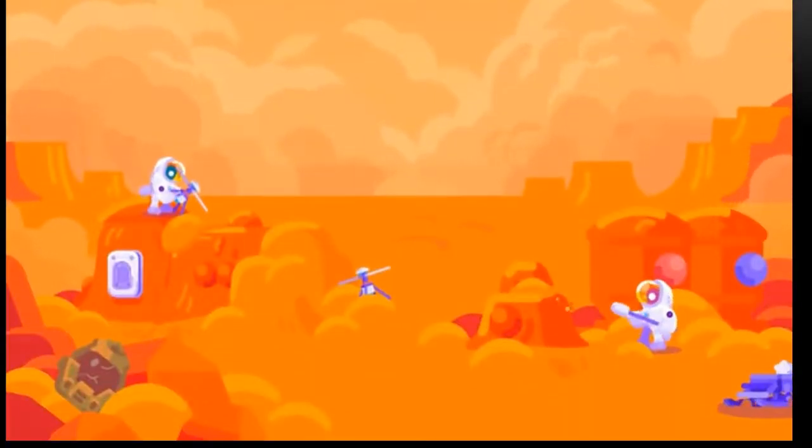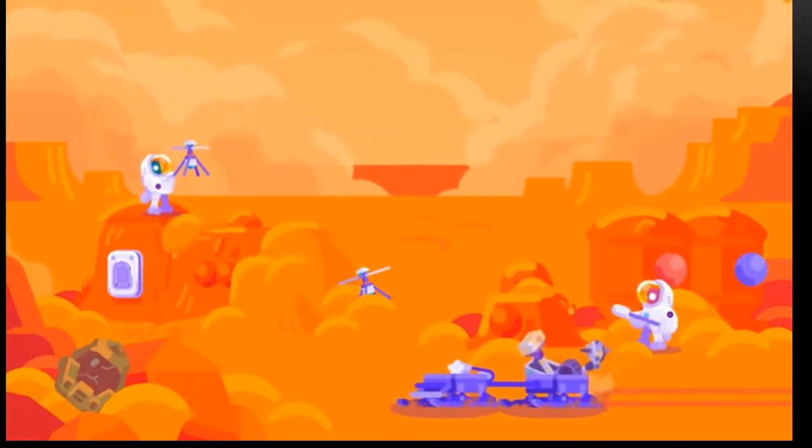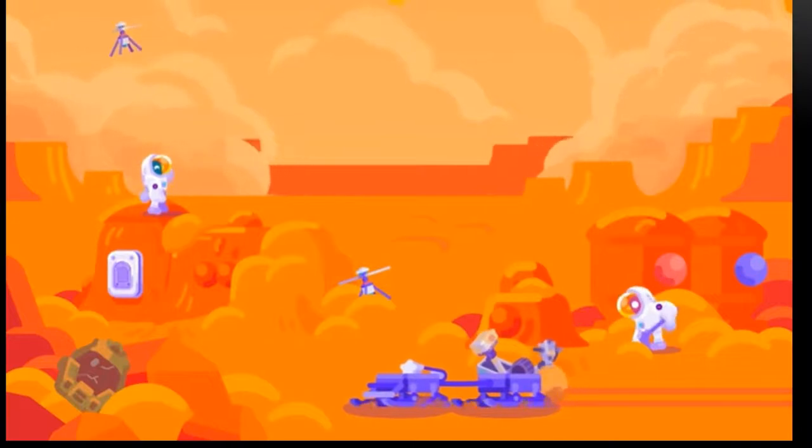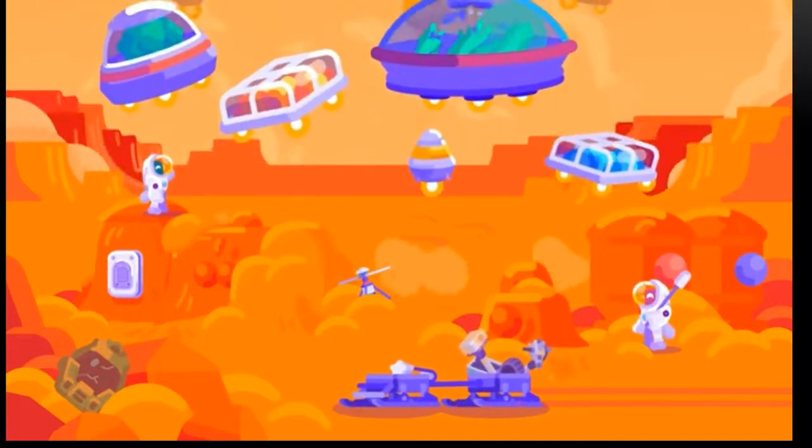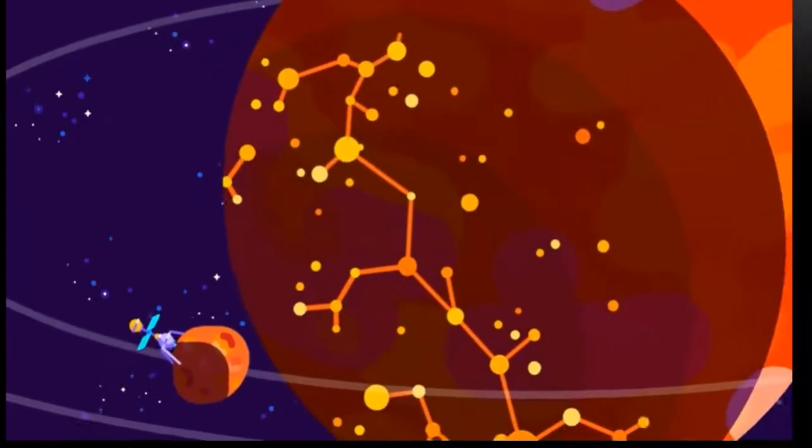Settling Mars will be the toughest challenge we have ever faced. It will be gruesome work to establish the infrastructure we need. But we're stubborn, and we like extreme challenges. If we push through phase 2 of colonization, anything is possible.